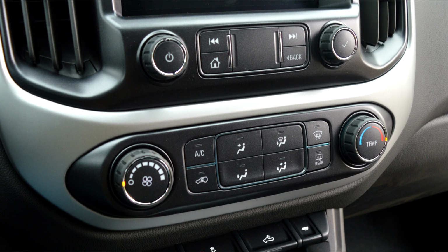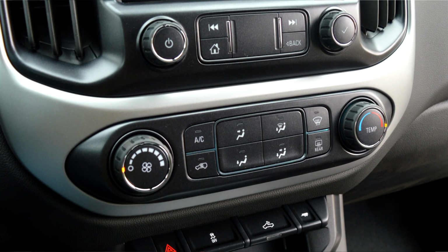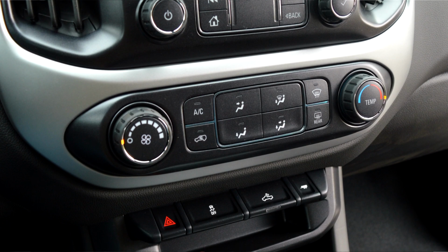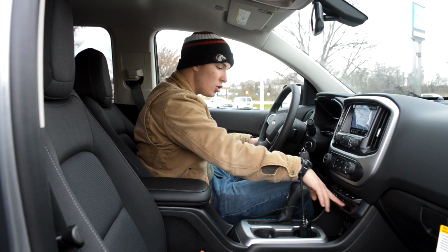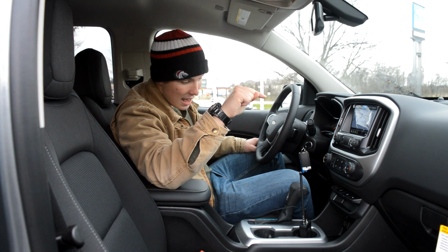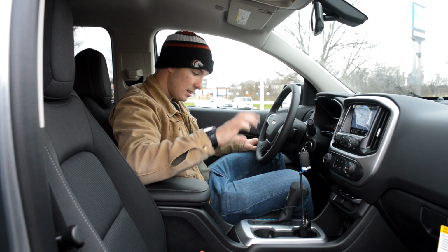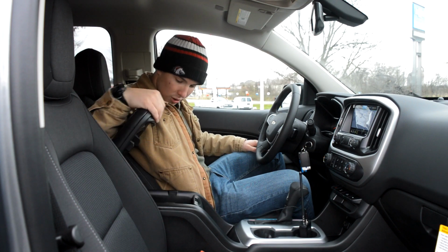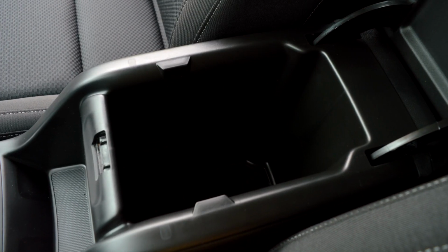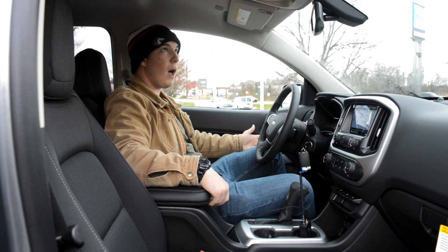Below that, you have your climate controls, and then even further down, you'll have your hazards, your traction control off, your bed light, and your tow haul mode. Then you'll have a tiny storage cubby right there. Below that, you'll have 2 USBs, an auxiliary, and a 12-volt outlet here in this LT. Then you'll have your shifter, some cup holders, and then opening it up, you do have a really nice storage spot inside here. Overall, very well appointed in here.